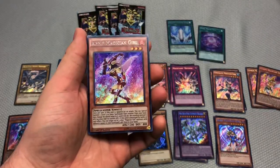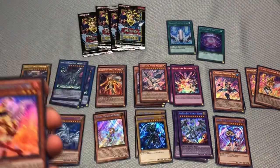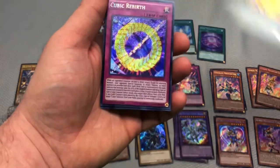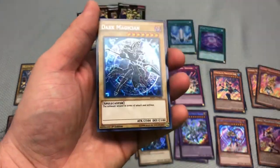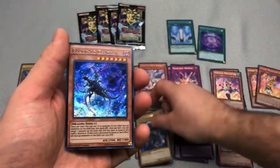All right, Apple Magician Girl. Is that our first one of those? I do believe it is. That's our first Apple Magician Girl. Cubic Karma, Cubic Rebirth. And we got our third Dark Magician. I'll take that for sure. And then a Pandemic Dragon.